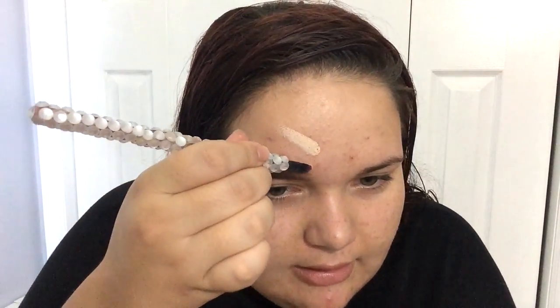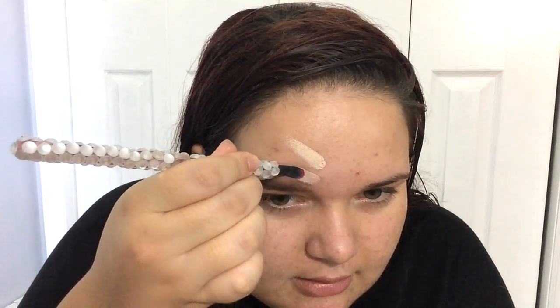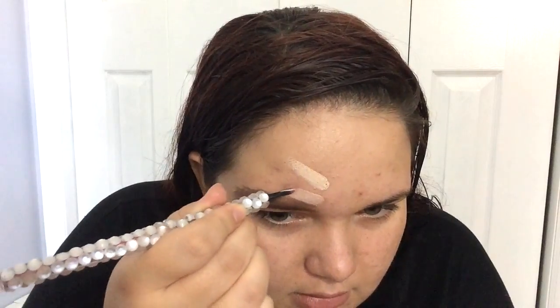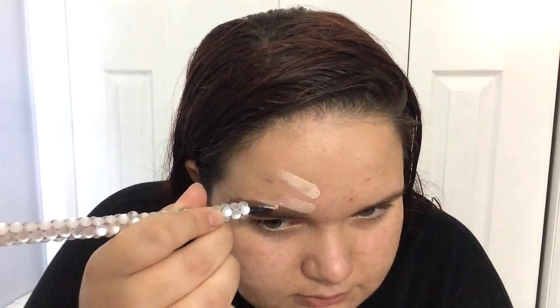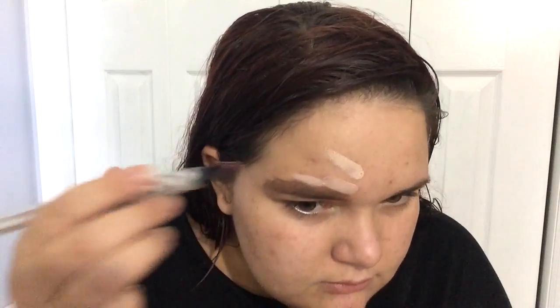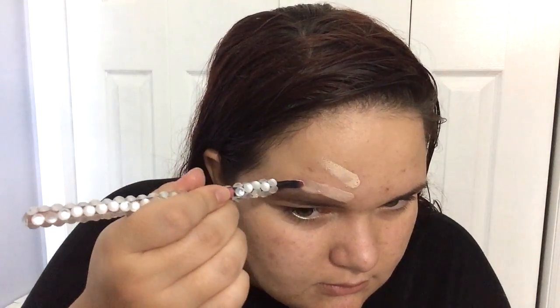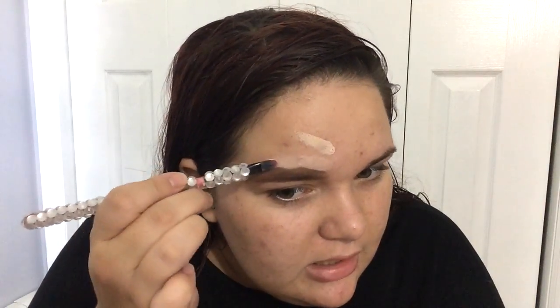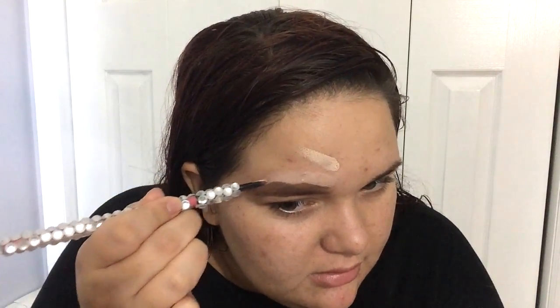Okay, so now I'm going to try and make these even more wiggly. Like dancing brows. Okay, but seriously, I'm going to try and make these even more angled. I'm focusing so hard because I want this to turn out. I want to have dinosaur-esque brows. Maybe this will transform me into a triceratops or something.